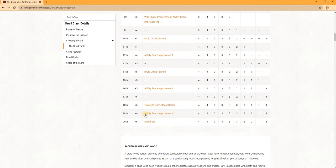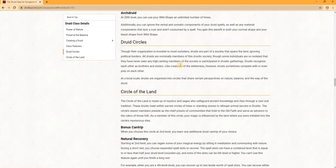At 19th level, you get your final ability score improvement, and finally, at 20th level, you get Archdruid. This allows you to use your Wild Shape an infinite number of times. And you can ignore the verbal and somatic components of Druid spells, as well as any material components that lack a cost and aren't consumed. You gain this benefit both in your normal shape and your beast shape from Wild Shape.